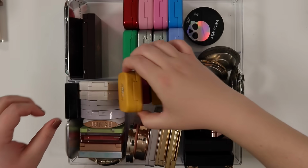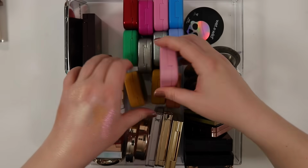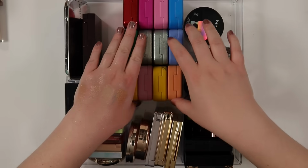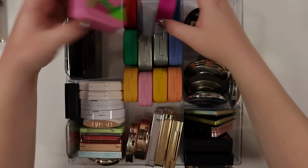I guess I'll put the ones I probably will wear the most up front so they're easy to see, because in my drawer sometimes they can get pushed back a little, but I really want to use the Mars Melter.